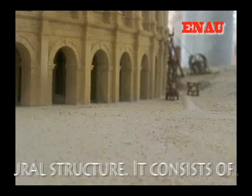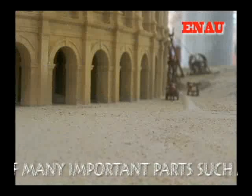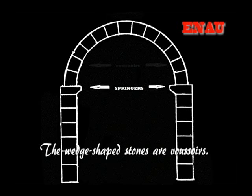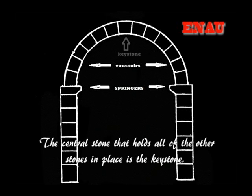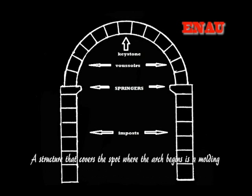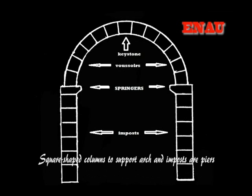It consists of many important parts. The places where the arch begins are springers. The wedge-shaped stones are voussoirs. The central stone that holds all of the other stones in place is the keystone. Structures built at the beginning of the arch to support the arch are imposts. The molding that covers the spot where the arch begins is an impost, and the square-shaped columns that support the arch and imposts are piers.